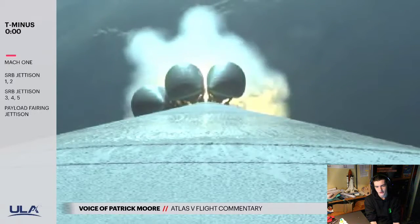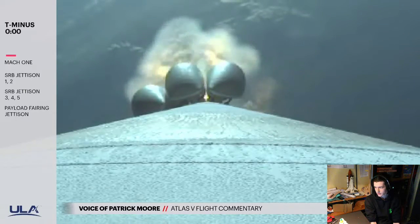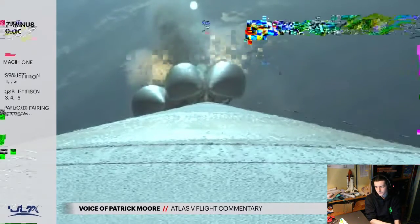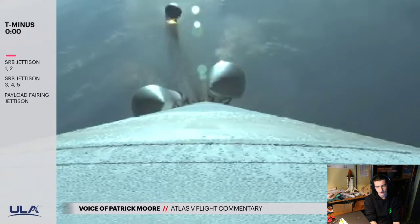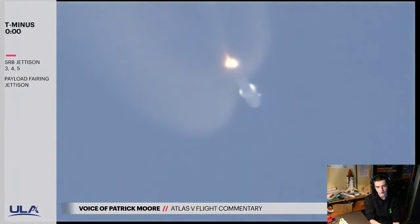Chamber pressure on the SRB is tailing off. And we have burnout on all 5 SRBs. Should separate in 20 seconds. 1 minute, 40 seconds into flight. RD-180 pump speeds and injector pressures look good. There we go, in thrust mode. And we have good jettison of all 5 SRBs. Look at them tumbling away.